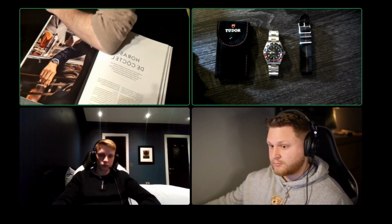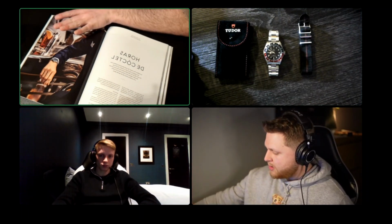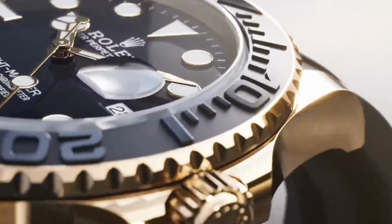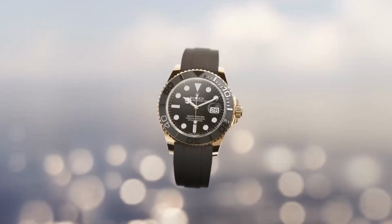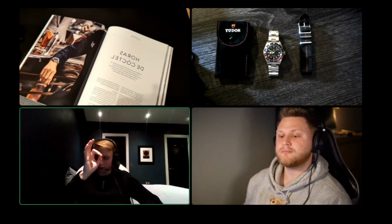And going from the one next time, the deepest I go, we can go back to our ships, to our yachts with the Yachtmaster. The watch I don't get. So they brought out the titanium. I like them. I think they're alright. The Yachtmaster in white gold, perfect.